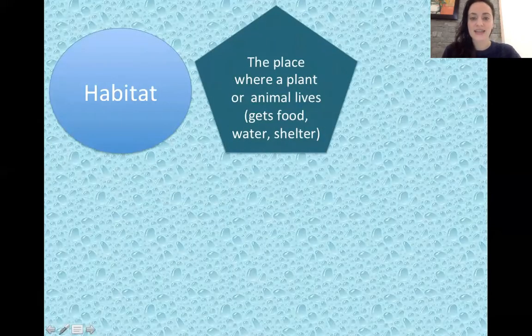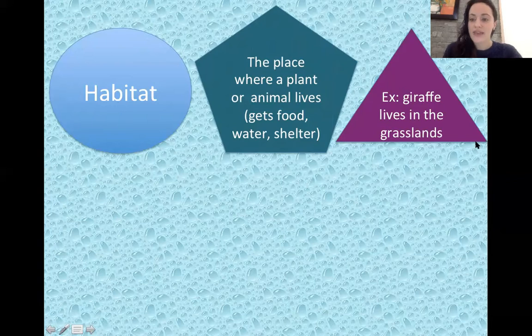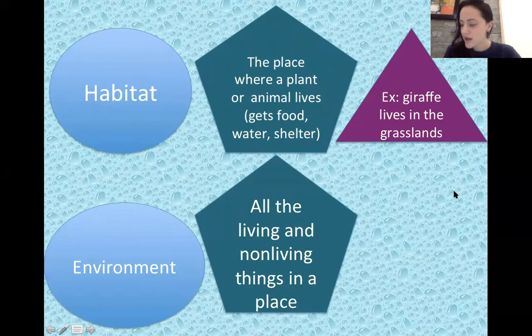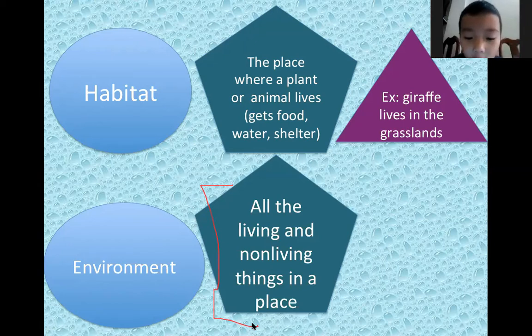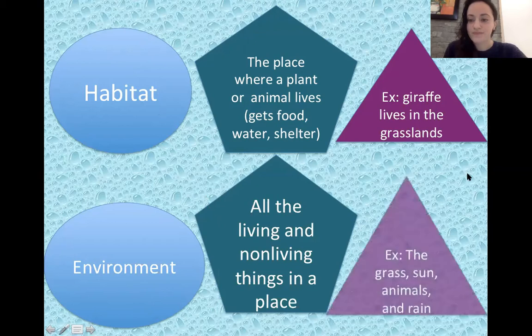So a habitat is the place where an animal or plant lives. The example is the giraffe lives in the grassland. Now let's review the definition for environment. Actually, let's have Dragon. We haven't heard from Dragon yet. Dragon, can you read the definition for environment? Very nice, Dragon. Thank you. So, the habitat is the place where they live. The environment is what is in that place. Here's the example.